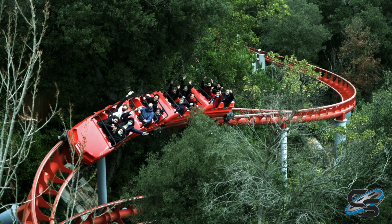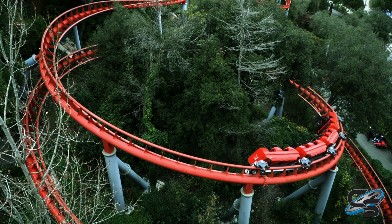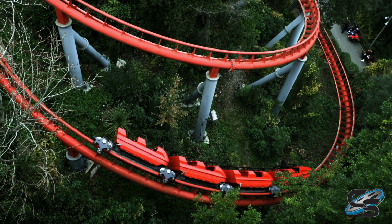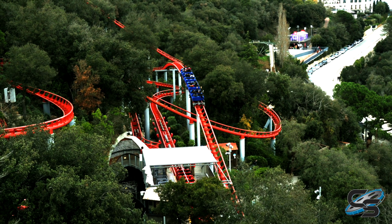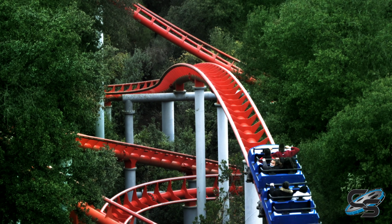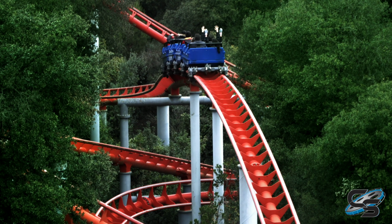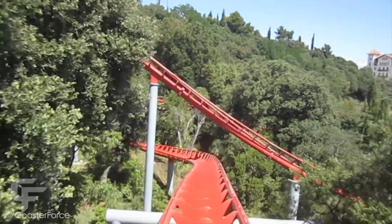And then you reach the far end of the roller coaster, and that is where you have this double helix. Fairly drawn out, but it's well paced. Again, really close to the ground. You exit, pass right by your station into what you think would be an airtime hill, but not really. It kind of levels out before it gives you the chance to get any air. So if there was a moment on this ride that was underwhelming, I would say I expected airtime on that hill and didn't get any.